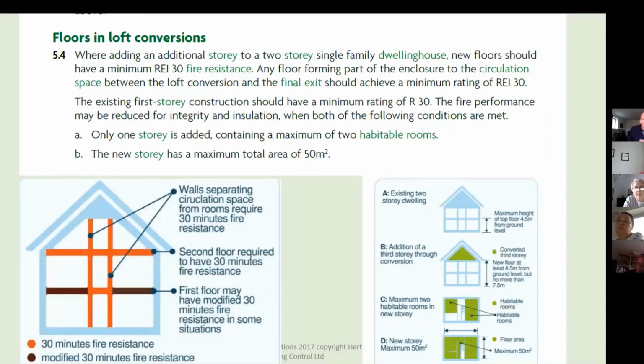So in other words, as we see here in the diagram, new second floors always need to be full 30 minutes. But existing floors that don't separate the protected stair enclosure can have that modified standard, 30-15-15. That said, an old traditional lath and plaster ceiling probably wouldn't be relied upon to achieve even a modified half hour. You cannot confidently place any fire resistance on lath and plaster. Too many unknowns: age, condition, what's it made of? You know, how much horsehair has been thrown into that?